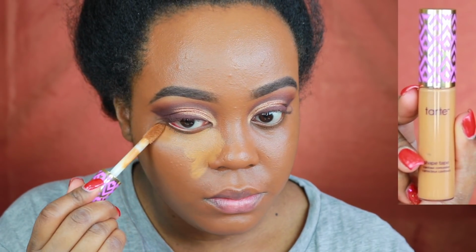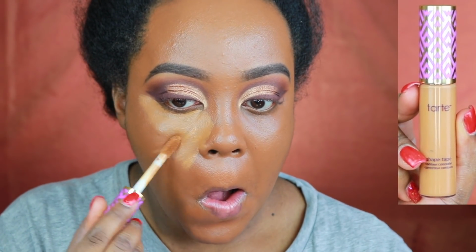I have seen that they came out with a new foundation, and I am just waiting for it to be either in stores or online so I can order that and review that for you guys, because I really enjoyed this foundation. I do like Toast a little bit more because it's a little more neutral, but I decided to use this shade because I haven't used it in a while.